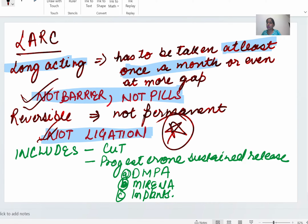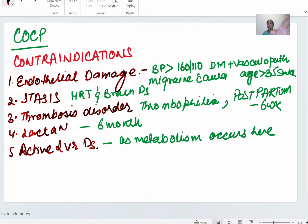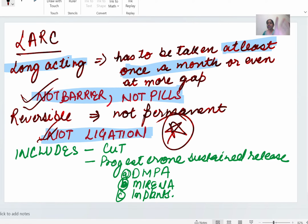What does LARC then include? It includes copper T and progesterone sustained release, DMPA injection, depot medroxyprogesterone acetate, Mirena, and implants. So that is what the LARC includes. The question is surely going to come from this slide. Not LARC are the tubal ligations, vasectomies or sterilization procedures, barriers and pills. And what are LARC? Copper T and progesterone sustained release methods.